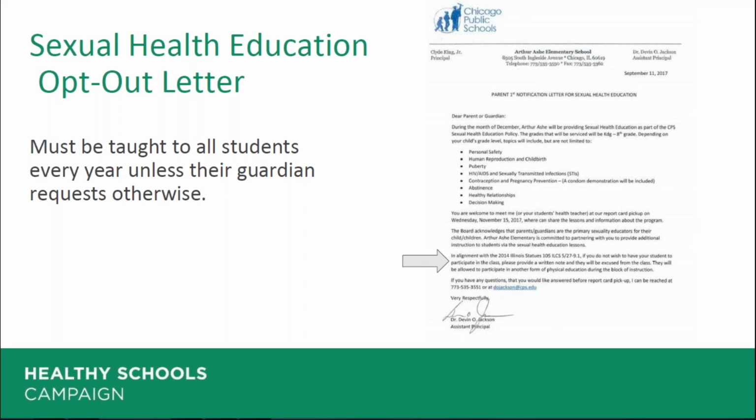You see this arrow pointing to the section of the letter telling parents that they have the option to request that their student not be a part of the sexual education. If you do receive that from families, then you can remove that student and excuse them from those lessons. But again, this should be a letter saying that the parent has the option to opt their student out of this lesson.